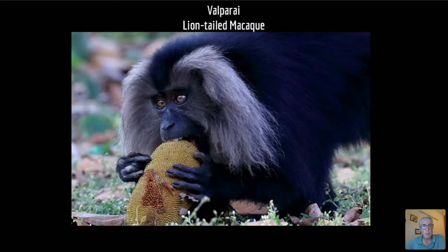And they go around in troops. So sometimes you can struggle to find them because they're all together in one troop somewhere. And then with a bit of luck, you'll come across maybe even 100 macaques together in a troop.